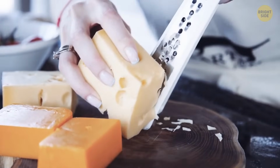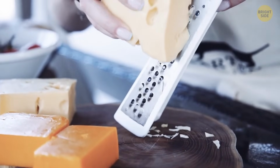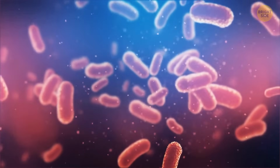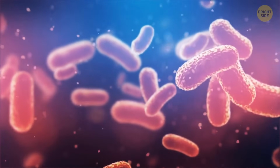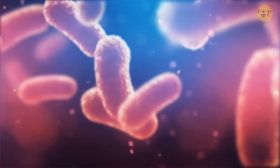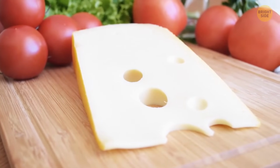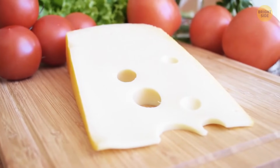Various types of cheese have holes for a reason. For example, Swiss cheese is made with special bacteria that produce carbon dioxide. As the CO2 is emitted, it blows like bubblegum, leaving tiny craters, also known as cheese eyes. Then the cheese is cooled down, but the holes stay in place.